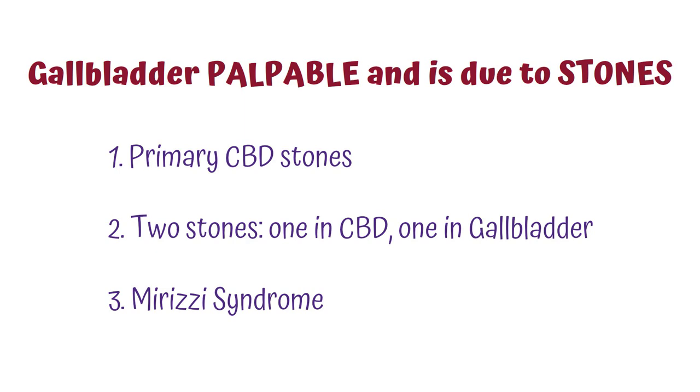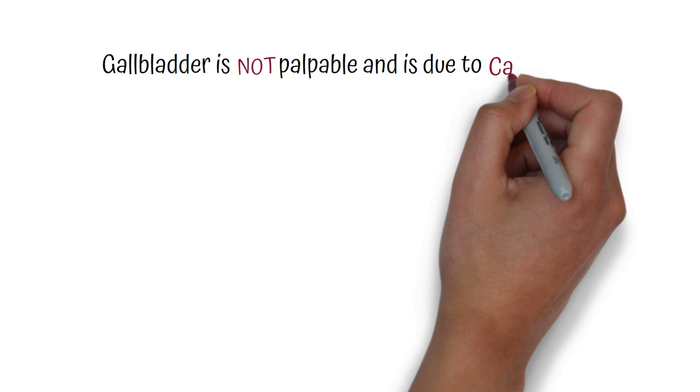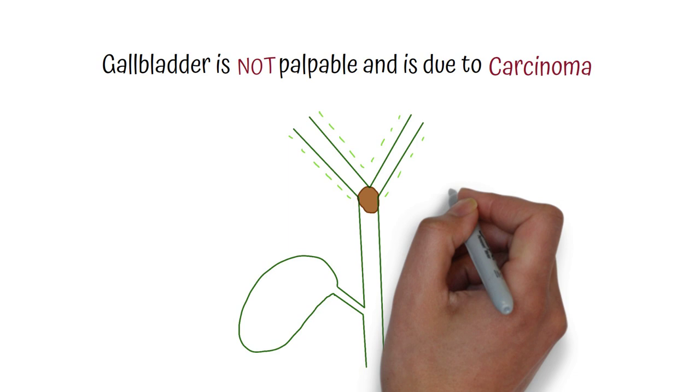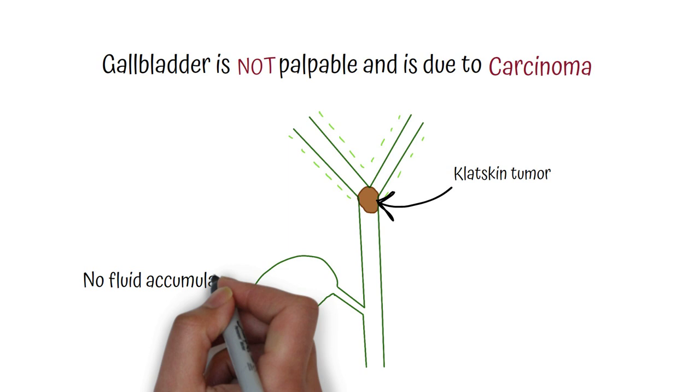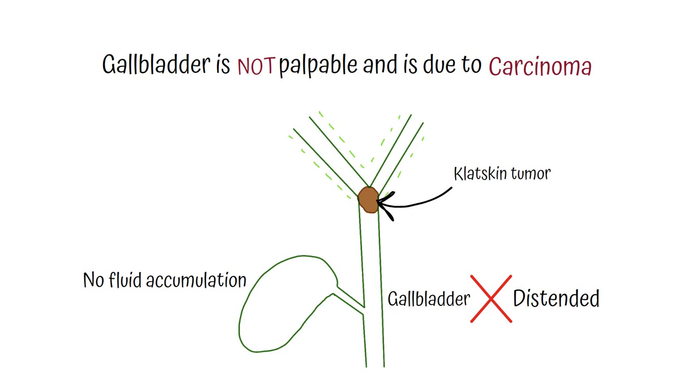Another exception to Courvoisier's law is that the gallbladder is not palpable, but it is a carcinoma. So let's say the carcinoma is above the cystic duct, such as a Klatskin tumor. This is a tumor at the porta hepatis. In this case, there will be no accumulation of fluid in the gallbladder, so it will not be palpable. Only the structures above the obstruction will dilate.